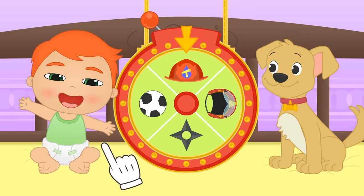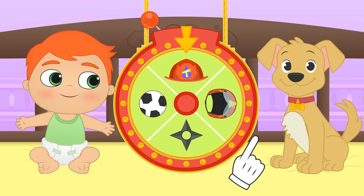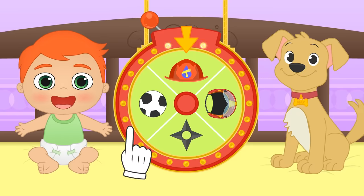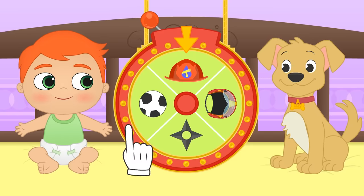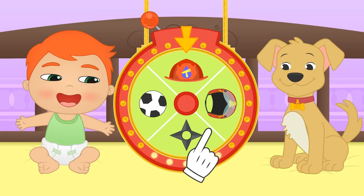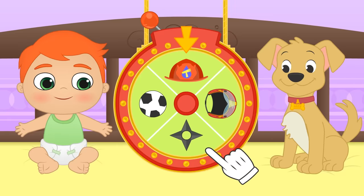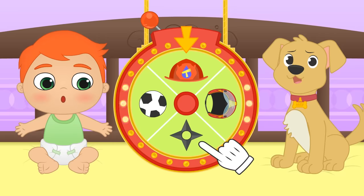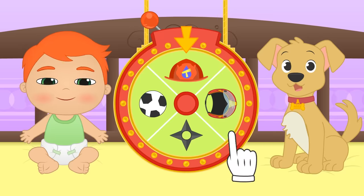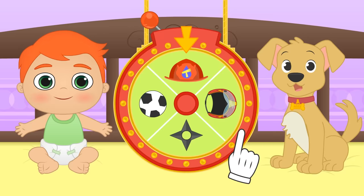Yay! Hi, Alex. Hi, Max. Today, we get to play again with the costume roulette. Behold, we can dress up as soccer players, firemen, pilots, or oops. Do you know what this logo with the star means? Well, let's see if we get it so we can find out what it means.